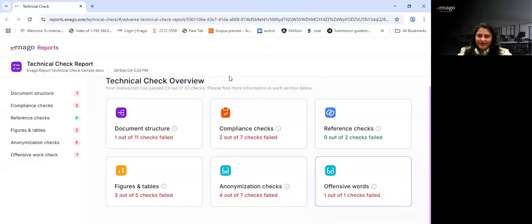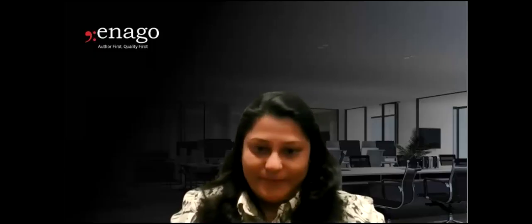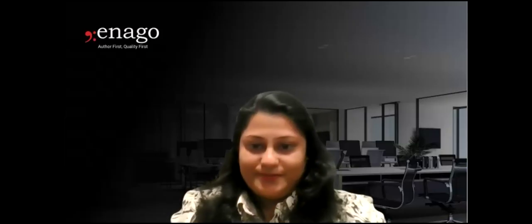Overall, it brings us back to the home screen. So for us to understand that the manuscript has been run through all the technical checks, and we can now address all the required parameters that were highlighted in the report. Okay, we'll go back to the presentation.